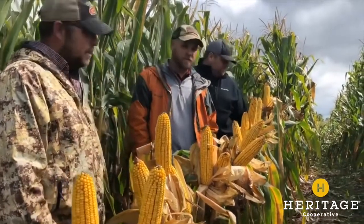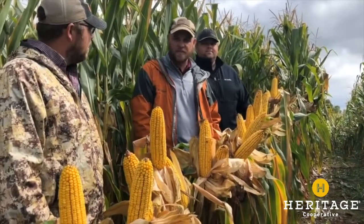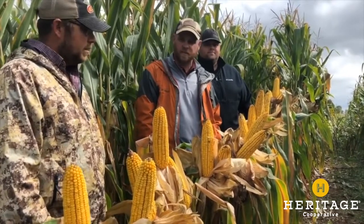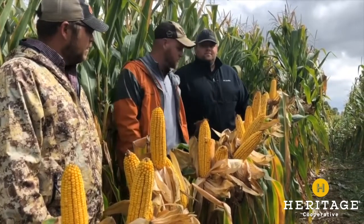It looks really good, big full ears, a little bit of flex to it. Really exciting to see how well it's filled as late as it was planted, along with the stress that it's been through. And it looks like there's a lot of good potential here as we get closer to running it through the machine.